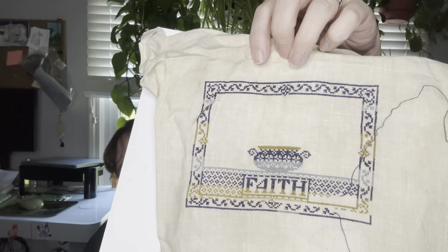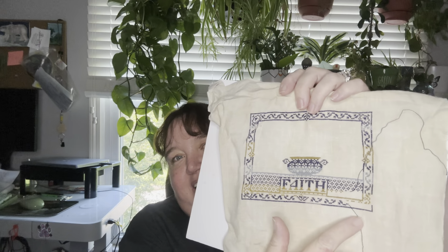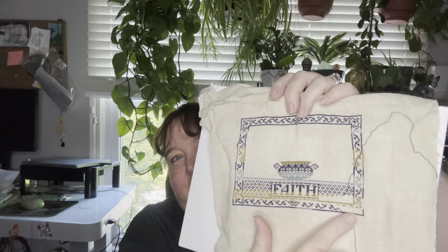So I've got some threads hanging, but I think I might have a mistake down here, which is why I stopped working on it a week or so ago. So I need to go back and figure out if I actually have a mistake and fix it and keep going with that.